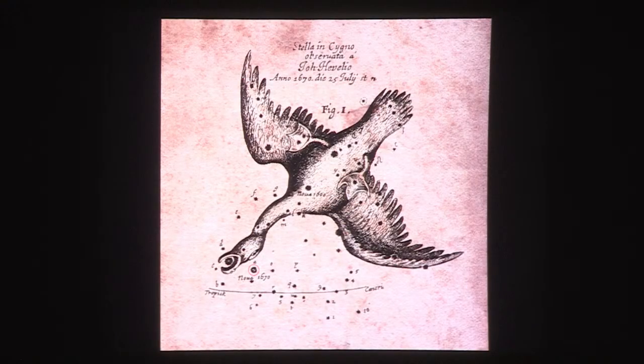Okay, and my last story that I'm going to talk about is figuring out something that happened in 1670. In 1670, an object showed up in this part of the sky. This is Cygnus the Swan. It's a constellation that's fairly easily identifiable here, and I like it because it actually does look like a swan.